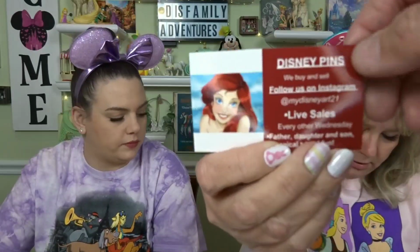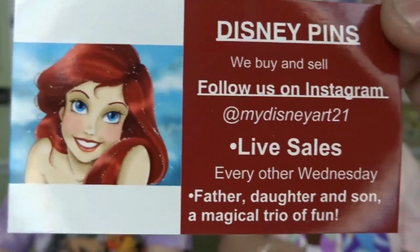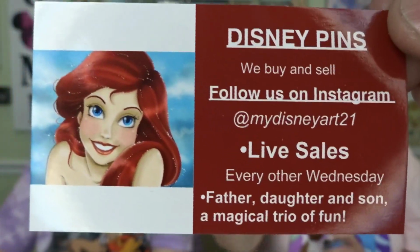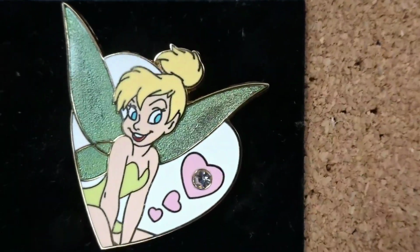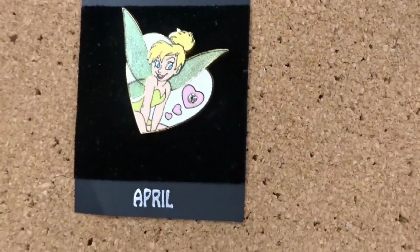And then I have from my Disney Art 21, every other Wednesday. Who do you have? I get my Woo Pop. Strawberry. I got this. That's a cute pin. I'm going to show it on the back of her card because it's so pretty. It's a tank and it's April with the diamond birthstone. Wish it was a real diamond. Because diamonds are a girl's best friend. I don't think you could get one for $9.